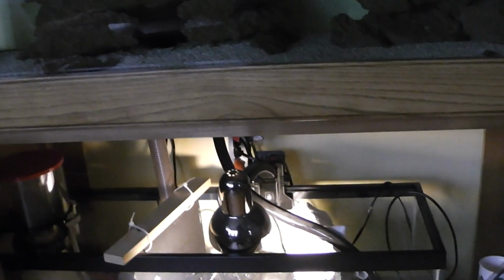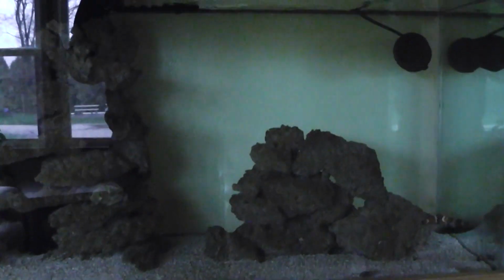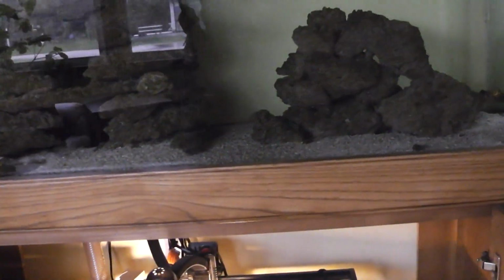So I'm not complaining because my system's clean. I want to keep it clean. I don't want algae outbreaks, especially when I get the reef lights. But that's where I'm at right now.